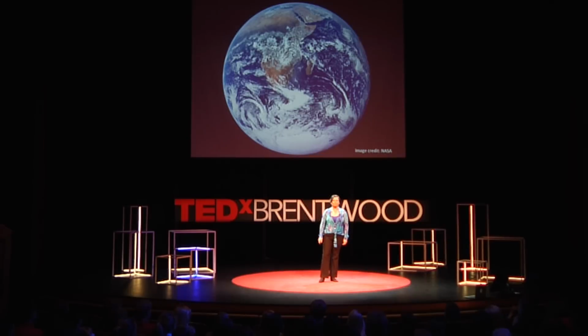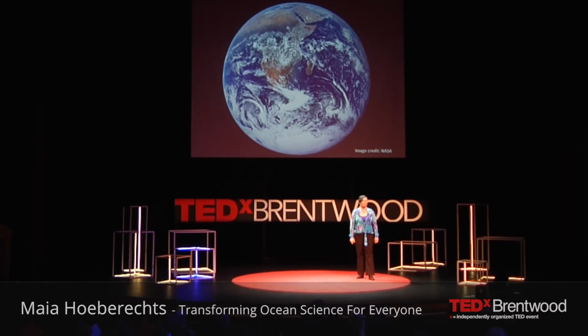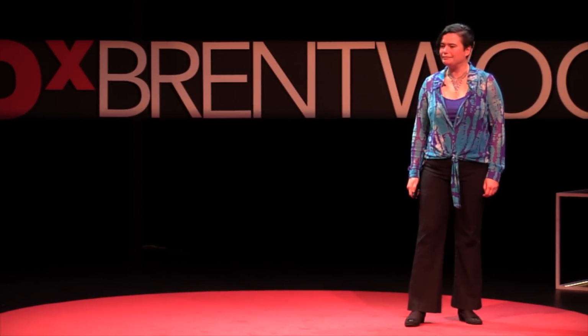This classic photo was taken on December 7th of 1972. The Apollo 17 spacecraft turned around halfway between Earth and the Moon and took this picture of our Earth. This picture has become known as the Blue Marble, and the reason for that is, for the first time, people saw how much of our Earth was actually blue, and we started to think of it as a blue planet rather than a green planet.